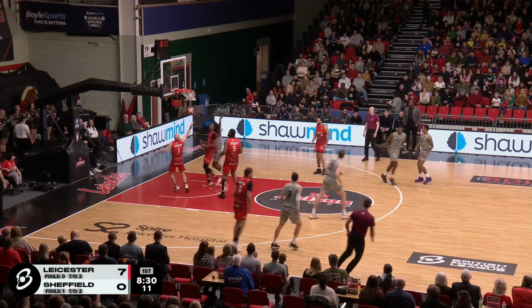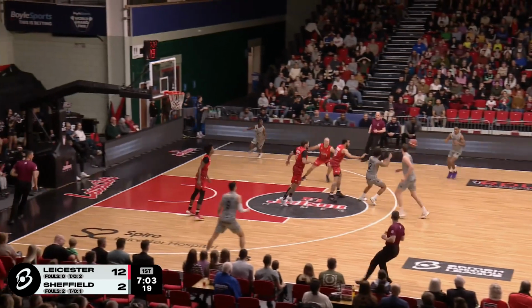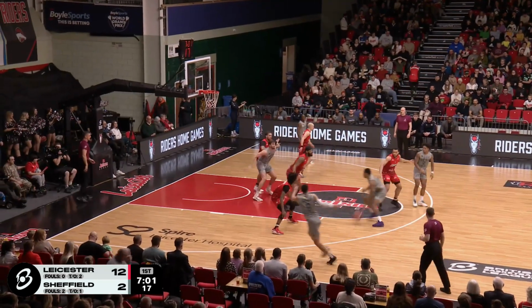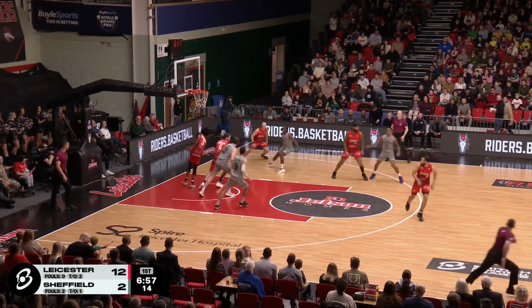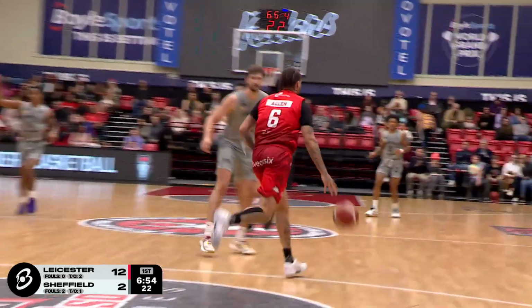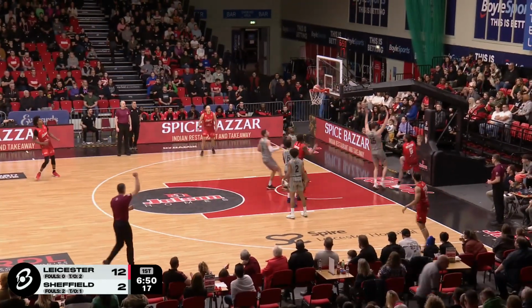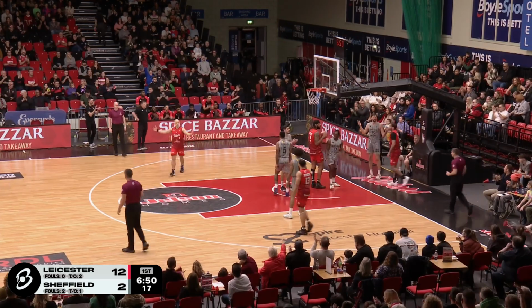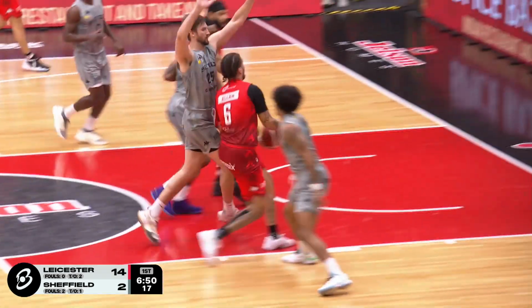Oh, Ramsey sneaking back door, and Sheffield will get their first score. It's just ripped out of his hands by Nixon. Pipkins rims out. Allen with the rebound. They're going to need more from Pipkins as well, and we've come accustomed to seeing him as the... Allen through the contact. Cook can't believe the shot. That is a natural scorer, ladies and gentlemen.